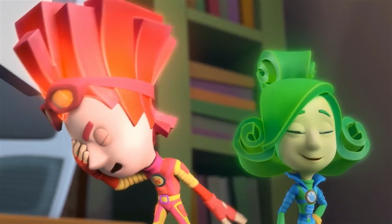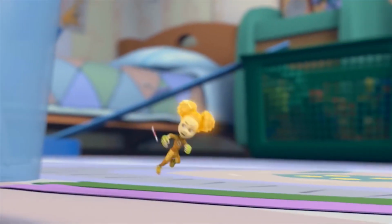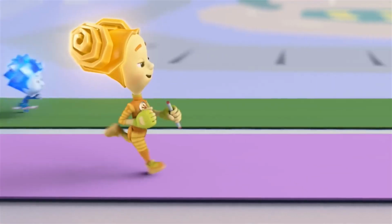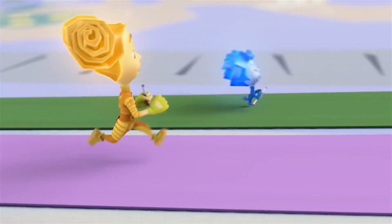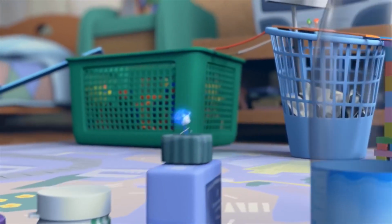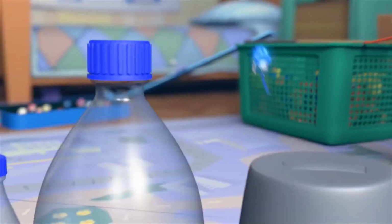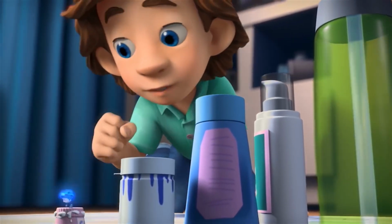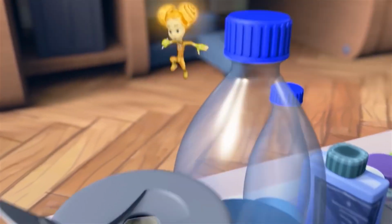Oh, now the girls are gonna win. Nolik will never catch up with Tula. Oh my gosh, Nolik appears to be gaining ground. Look at him. He's looking ahead. Go on, Nolik, go. You got it, buddy. Come on, buddy. Hey, look at him. He's flying. All of that work on the exercise machine really helped.